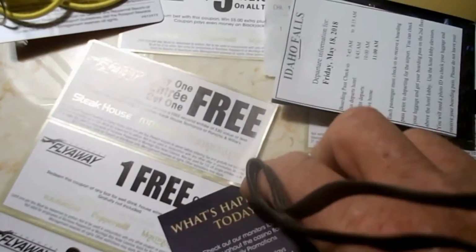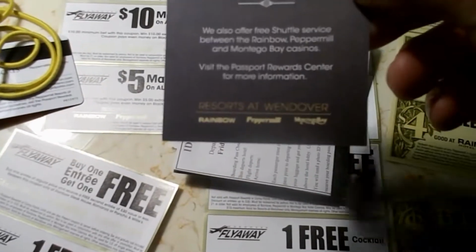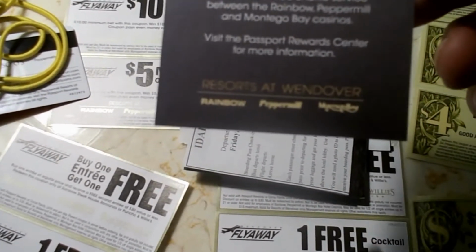They didn't have our rooms ready. That was a problem right there. But the flight was good, and it went by pretty fast.